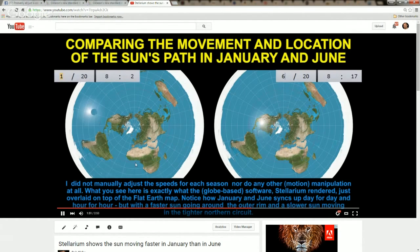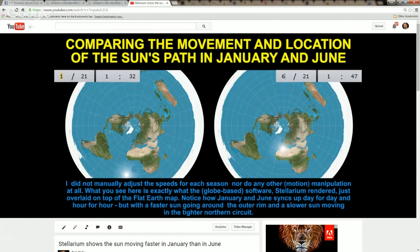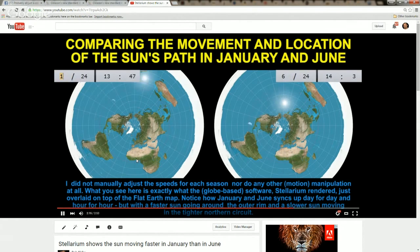And I didn't do anything to the software at all, didn't manipulate it in any way other than flip it horizontally to get it to go clockwise instead of counterclockwise, because the point of view that I had set in the software was terrestrial based, looking up. So that's why everything was moving counterclockwise. But when I wanted it to look down, as in down on the map like I have it here, all I did was flip it horizontally. That's the only manipulation I did to the software.